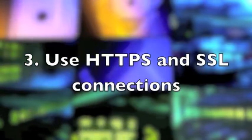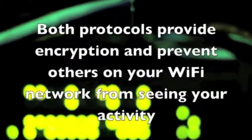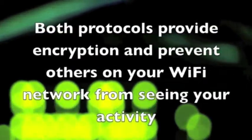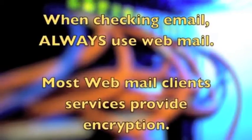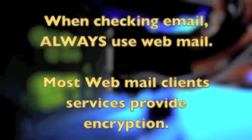3. When connected to the web, use HTTPS and SSL connections whenever possible. Many websites use HTTPS and SSL to make your connection more secure. Both protocols provide encryption and prevent others on your Wi-Fi network from seeing your activity. Same goes for when checking email. Always use webmail. Most webmail services provide encryption. Don't use a local desktop application like Outlook or Apple Mail. Depending on how they were configured, these may not offer the same level of encryption.